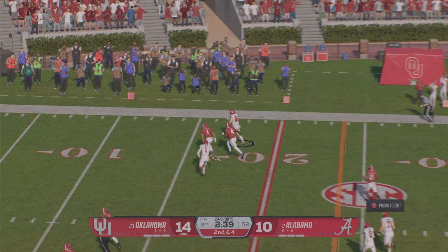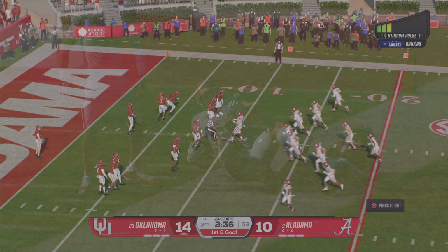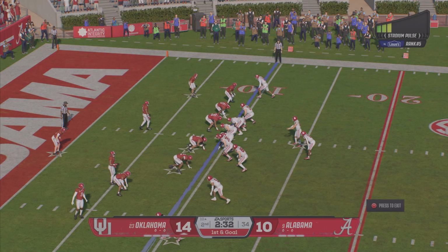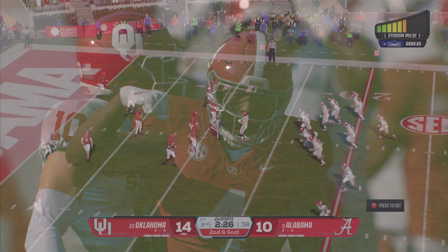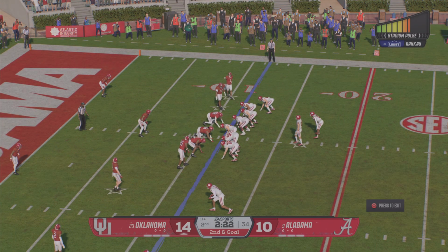Thrown quickly, caught in the right flat. Breaks into the clear. They bring him down, but the game sets up the offense 1st and goal from the 10. 1st and goal, they'll try to run it in. They'll stop him behind the line for a loss of 1. Off the loss, it's 2nd and goal from the 11.